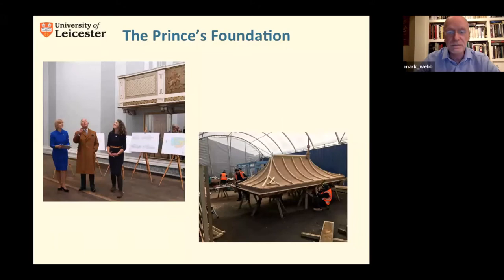But the Prince's Foundation is a different organisation, even though we have the same patron, the Prince of Wales, who we can see here at Drapers Hall when he visited in January last year. And the Prince's Foundation is an amalgamation of four charities under the Prince. So the Prince's Regeneration Trust was set up in the mid 90s to restore historic buildings, usually in areas of social and economic deprivation, with the aim of giving them a sustainable future and with a big emphasis on community use.